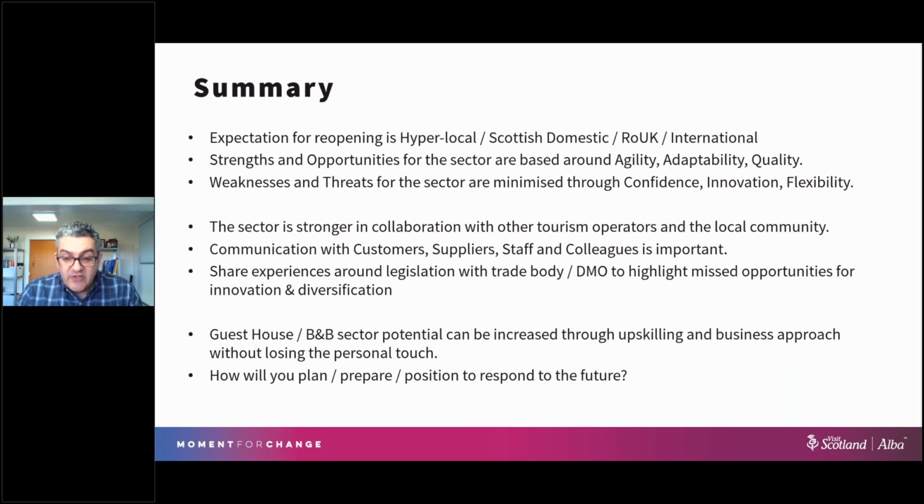There is the collaboration that needs to be done with other tourism operators and the local community for their reassurance. And I would recommend being involved with your trade body and destination management organisation so that you don't miss opportunities that might present themselves. Keep clear lines of communication with your customers, suppliers, staff and colleagues. Certainly with staff, they may have situations that weren't envisaged even a few months or a few years ago in terms of schooling and having school-aged children or younger, that may mean they need to be more flexible in their engagement with you. But through the development of your skills and the business approach that you can take without losing that personal touch, that will provide a lot more resilience for the sector into the future.